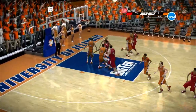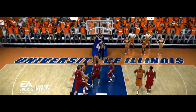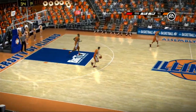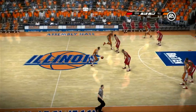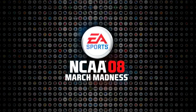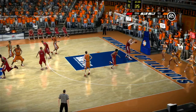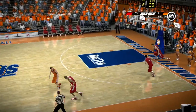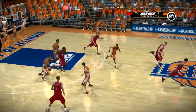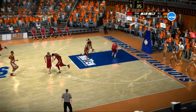Assembly Hall is about to explode. It is mayhem in here. There's the pick. The Fighting Illini have got to continue to get him the ball. They need to keep feeding the ball. It's simple. Off the lazy pass. Looking for contact. Basket falls despite the contact.